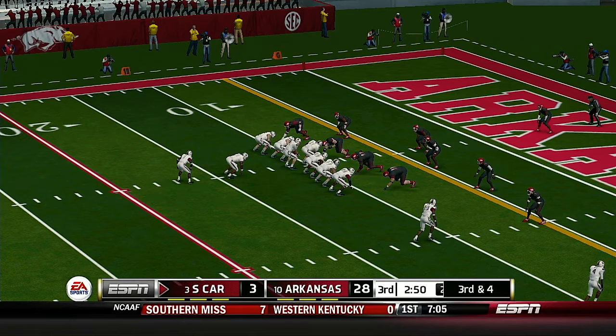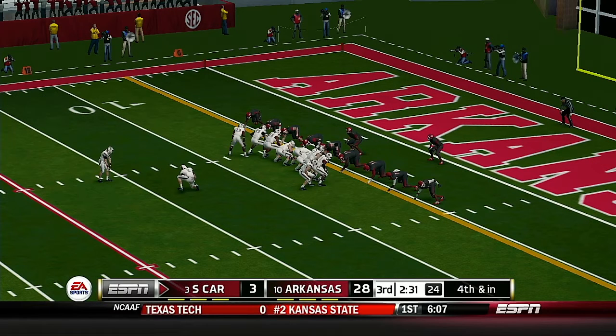Carries the ball for a nice game. Good awareness by the defense to know where the first down was and stop him short of it. Fourth down. This isn't much more than an extra point. He gets it up, and the field goal is good.